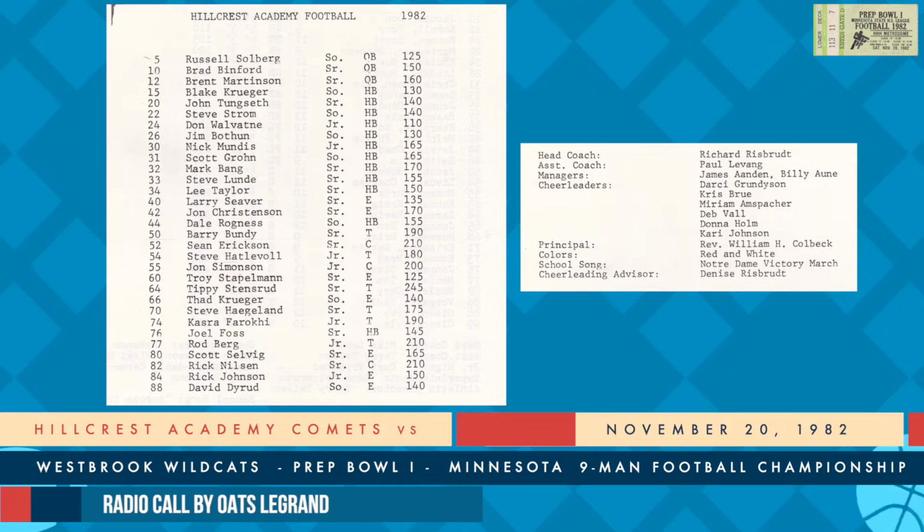Well, we'll see now if Dick Risbrut has decided to go with Nilsson at that tight end. He has. Erickson will be the snapper. They'll run out of it. Well, we got a little problem.